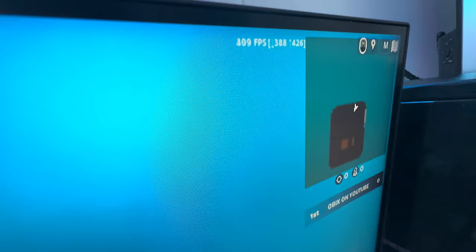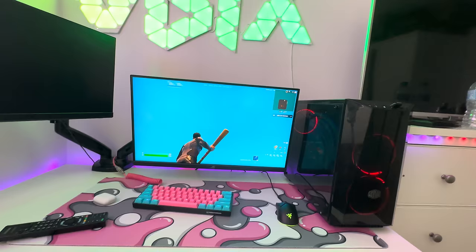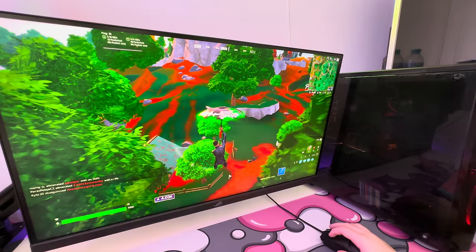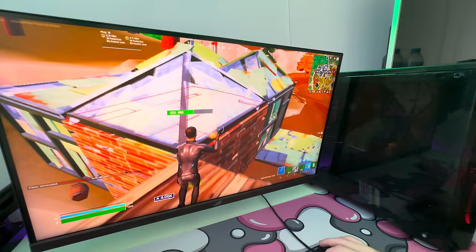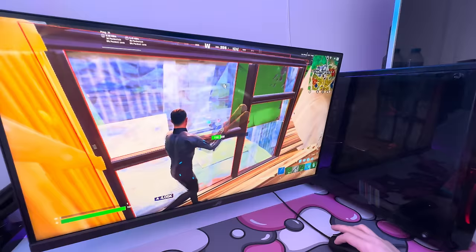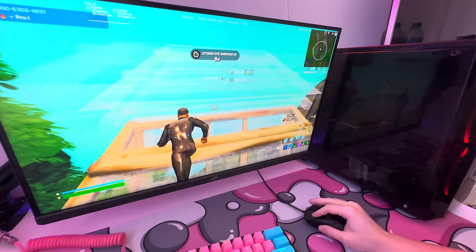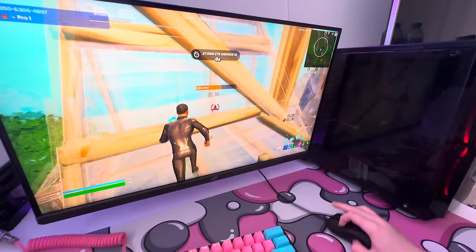Alright, so on the cheaper PC, I'm actually getting better FPS. I'm getting about 440 FPS in creative with low settings. Alright, so while we're landing, I'm getting about 220 FPS. And in a fighting scenario, I'm getting about 180 to 200, even 240, as you can see. And yeah, I'm not that good on 50 ping, but it is what it is.